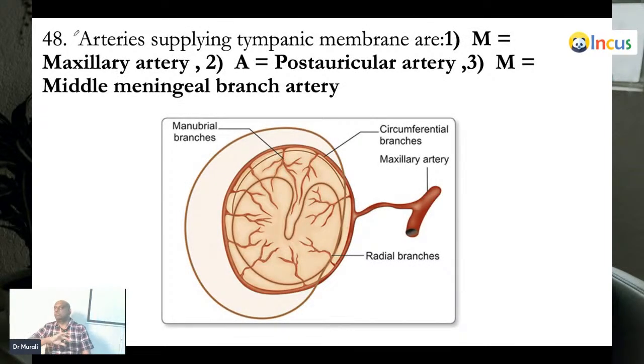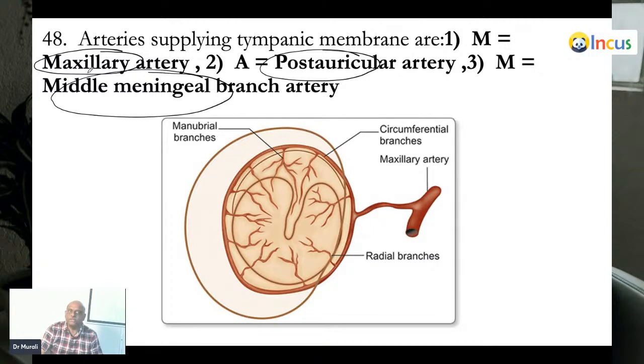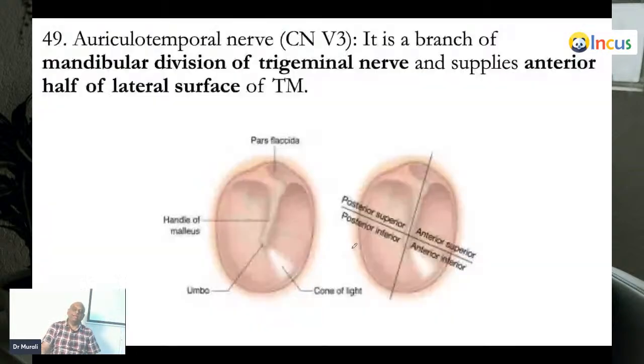Now, what is the blood supply of the tympanic membrane? Can you check? I think I'm getting a call. So, what are the arteries which supply the tympanic membrane? Maxillary artery, post-auricular artery, middle meningeal branch artery. These are the arteries which supply the tympanic membrane. You have to emphatically remember, doctor.